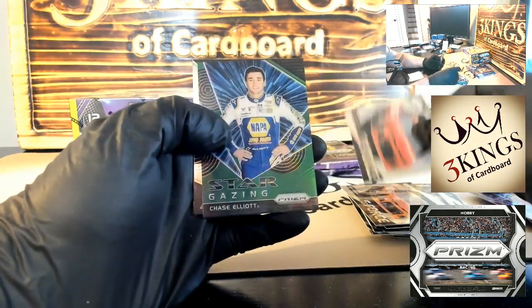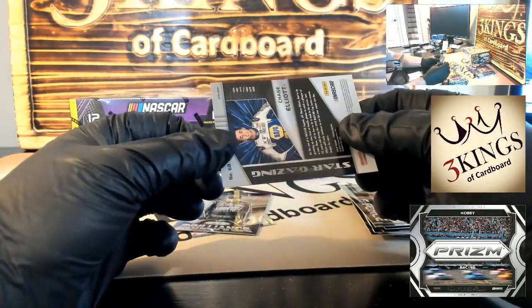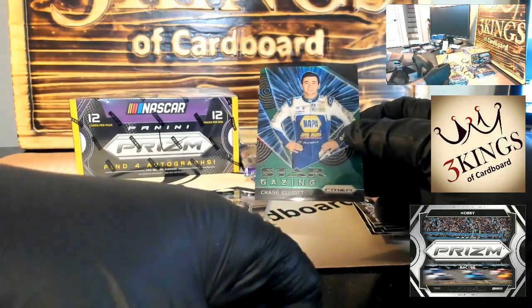Ryan Newman. Green stargazing Chase Elliott. Numbered 58 of 149.